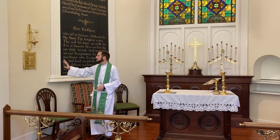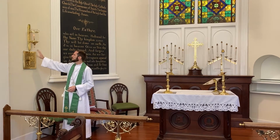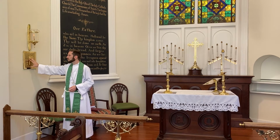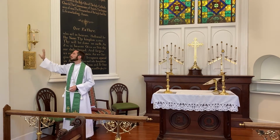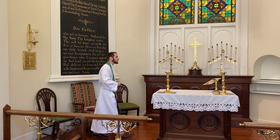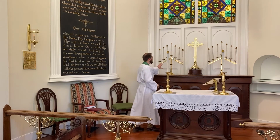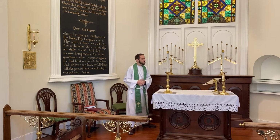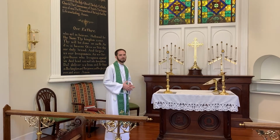We also have here the ombre candle. This candle represents that there is a communion that's already been consecrated present in the church. And it always stays lit. You don't have to worry about that at all. Just wanted you to know it's there. And then we have the candelabras in the back. And those are the candles in the sanctuary.